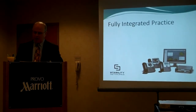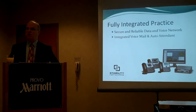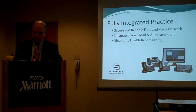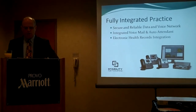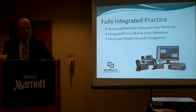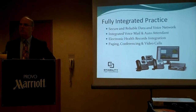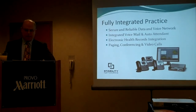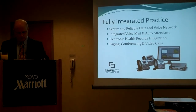Secondly, there's an auto attendant as well. You've probably called into businesses and you receive an auto attendant to direct your call to the person you're looking for. That's another capability of an integrated system. Obviously, there's the electronic health records integration, and the nice opportunity here is that you can have every portion of your organization managed and integrated with the EHR solution. There's also paging, conferencing, and video calls, so you can conduct consultations using the phone system and video cameras so that you can actually see and talk with other doctors, talk with patients, talk with other facilities.